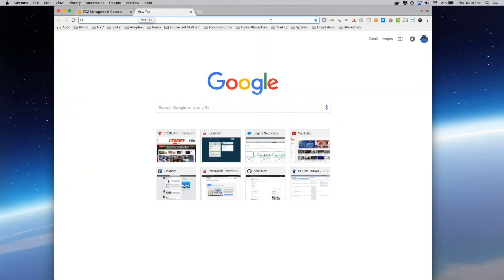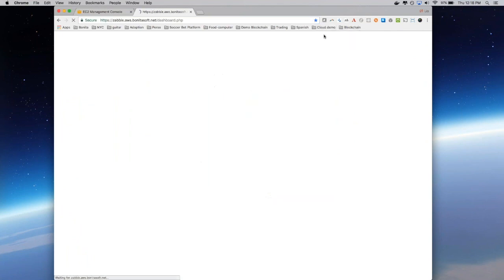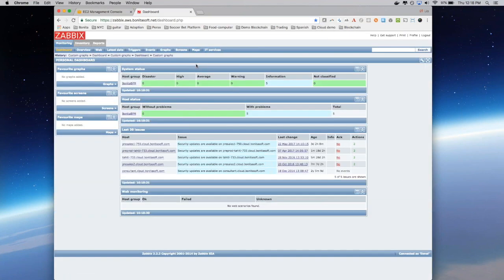The second tool we use is Zabbix. Basically, it's a monitoring tool. Again, when my instance is ready, I will get back to this tool and show you how to use it.